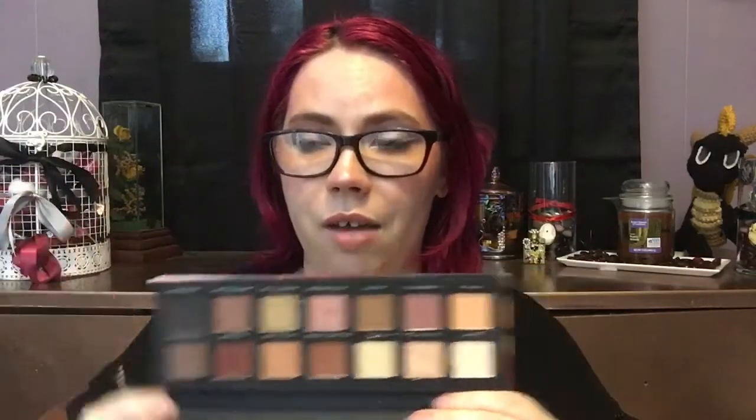The Arabesque palette. Now this is a dupe for the Soft Glam eyeshadow palette. I don't use this. I've used this once. I've created a very beautiful look out of it, and I really do appreciate the look that I've gotten out of it. The shimmers are great. I would compare this to ABH, but I know that you can no longer get this palette anymore, if I'm correct, because this was from Shop Miss A.